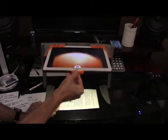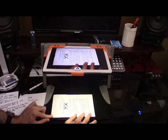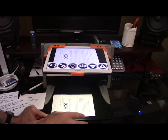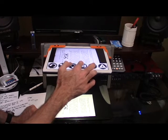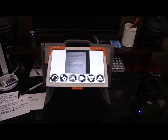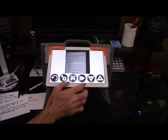I need to put this up so we can see this document. I'm going to keep my finger on the edge. It doesn't matter if my finger is covered. It will actually look at it and know that it does not recognize the text. Go ahead and capture that. And if it's a big chunk of text, it may take a while. I'll go ahead and press the play button.